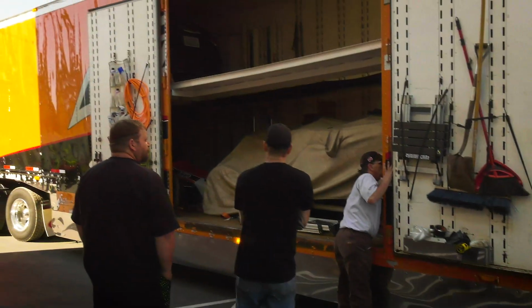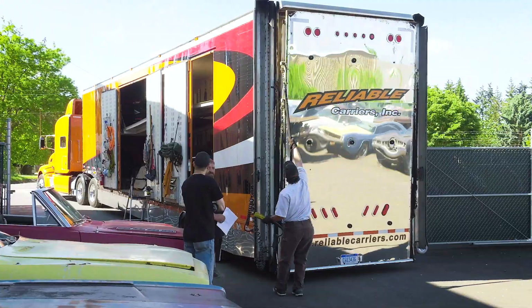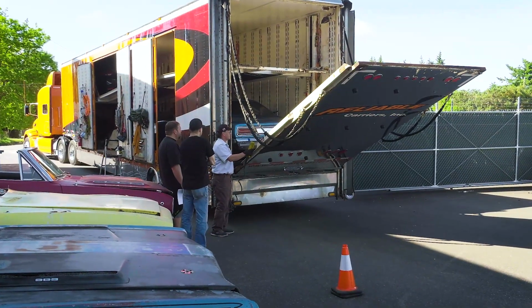So if we don't have enough cars already, we have a new car arriving at the graveyard today. It's a beautiful 70 Super B owned by Ledford.